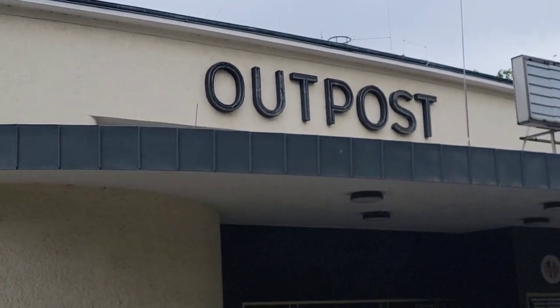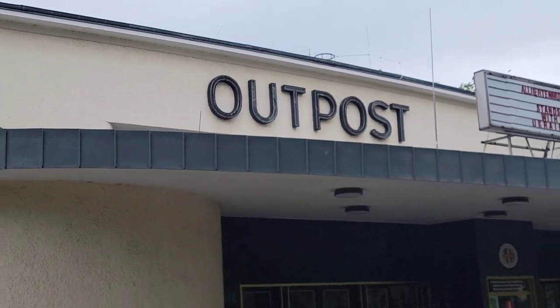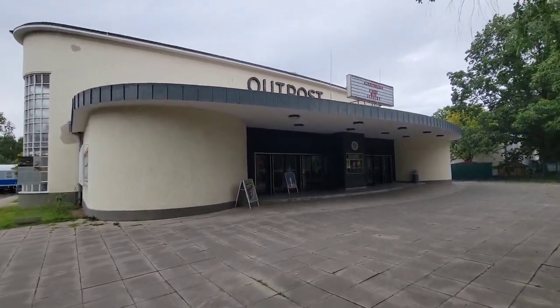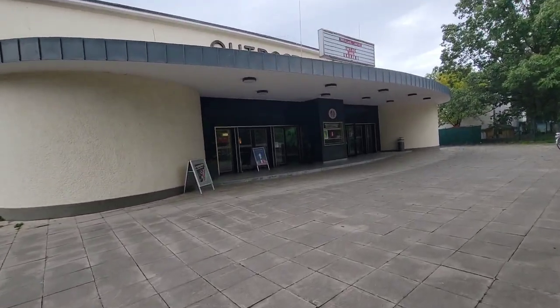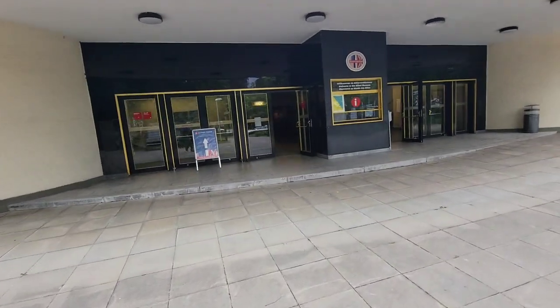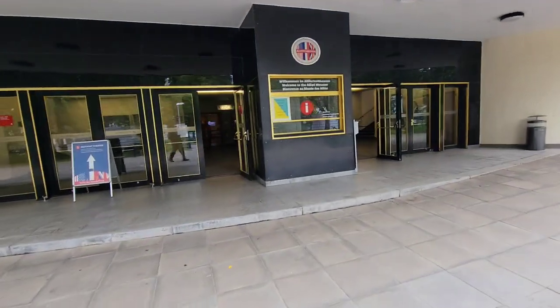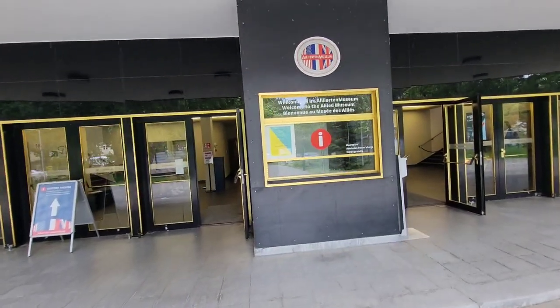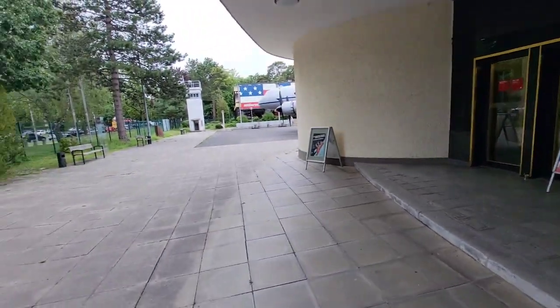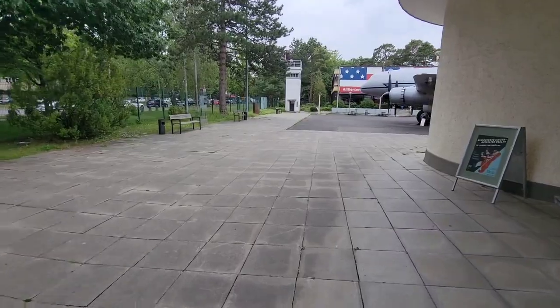1953 is when this Outpost, this theater, becomes in operation. In 1953, only U.S. personnel, troops, or families were allowed in. Germans were only allowed in if they had a U.S. escort coming in. I highly doubt that this was just here by itself, so there must have been some living quarters or something in the area.